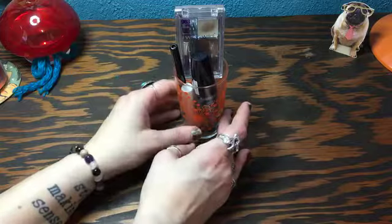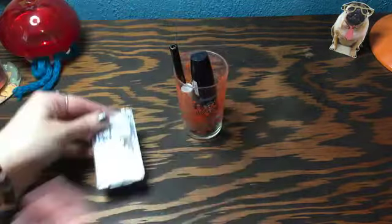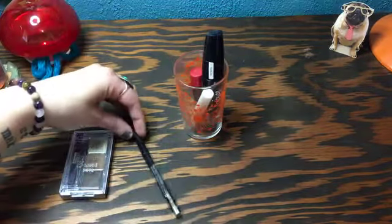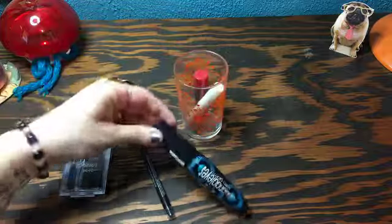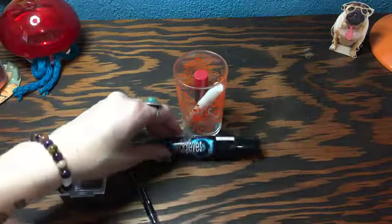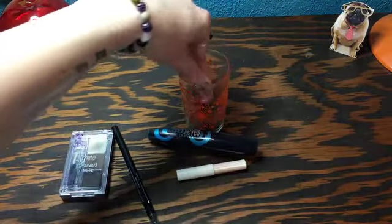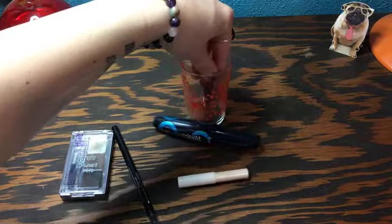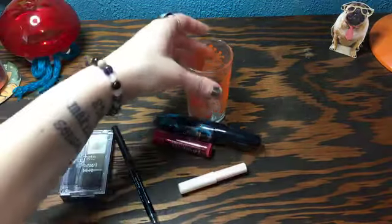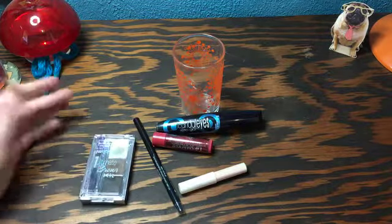So let's start with my top five. My top five makeup items. I will just set them out for you and then I'll talk about them. This one almost doesn't count as a makeup item, but I'm counting it. And this for me would be a full face.